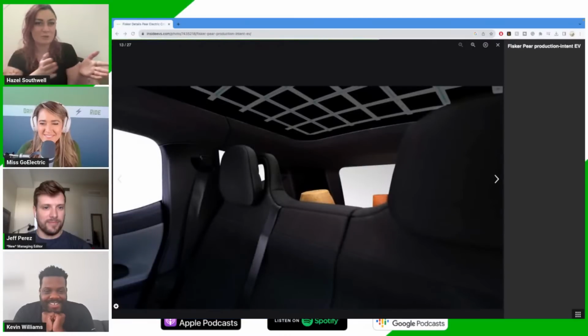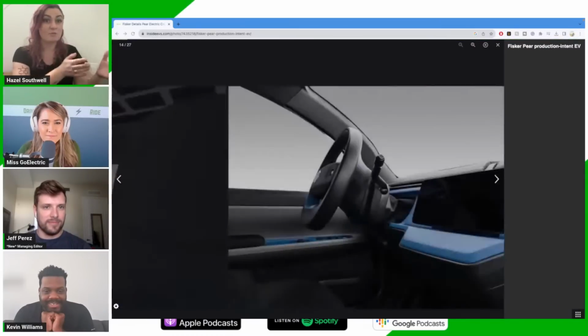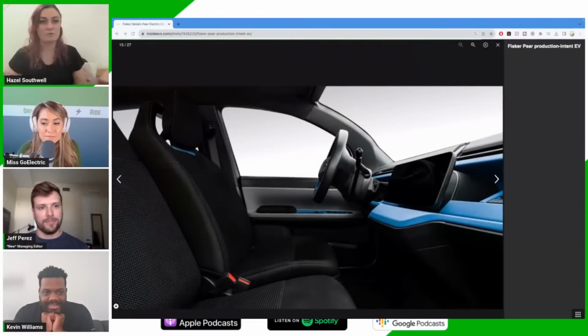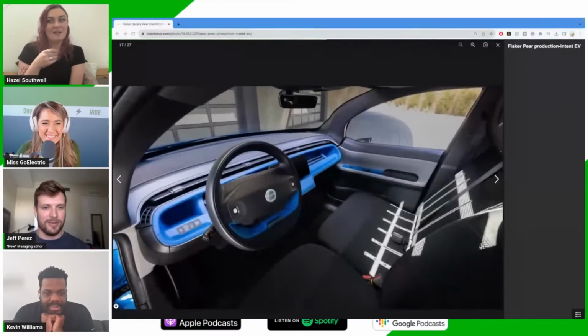Not being able to build a coherent car that is actually a drivable, acceptable product for a customer is a much bigger barrier than not being able to invent things. I can sit down here and invent like 12 EVs that would be really cool to see. In fact, we could probably do that as a game segment at some point, like the Fisker. But if you can't actually make it, it doesn't really matter what it is.